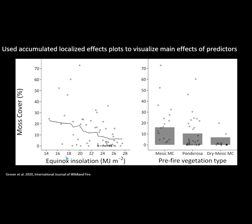To go into more detail, we used accumulated localized effects plots to visualize the main effects of each of those important predictors. So here we have moss cover on the y-axis, and then each different predictor on the x-axis. Each one of the dots is actually a plot. So this allows us to both look at how the model is doing as well as the variation across different locations. As you can see, there's a negative relationship between equinox insolation and moss cover. This was pretty unsurprising. We saw high rates of moss cover on shady north-facing slopes, and then lower rates on sunny south-facing slopes where mosses would probably dry out a lot faster and reduce the growing time.